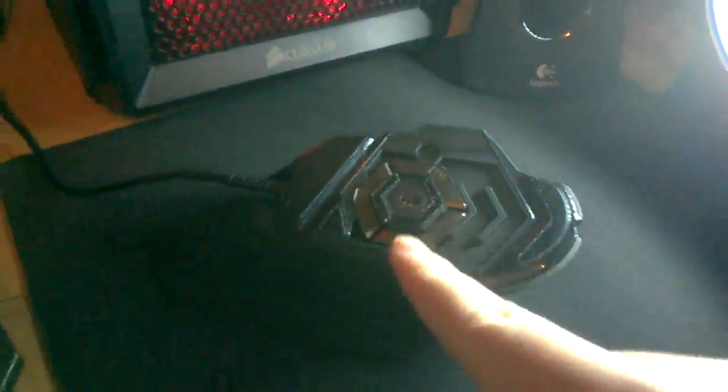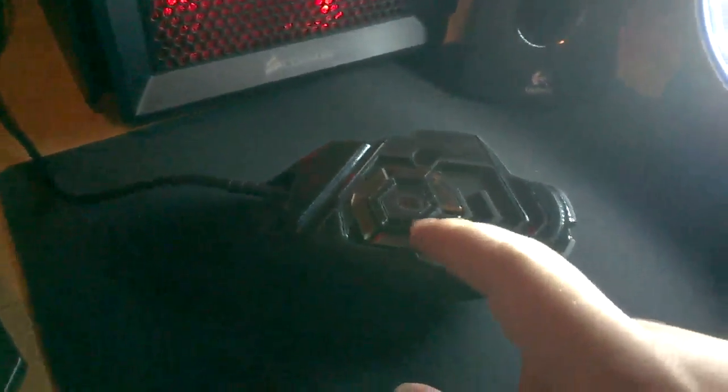And then on the bottom, open up this little compartment and there's a whole bunch of weights in there. The mouse comes with 5 of these weights, 3.6 grams each, so you can add another 18 grams of weight onto this, which is nice. If you like having a heavier mouse, or a lighter mouse, you can mess around with that to your personal preference, which is really, really nice.